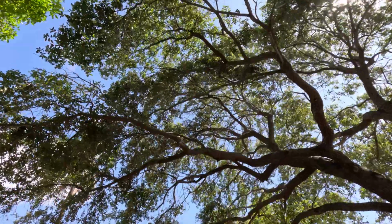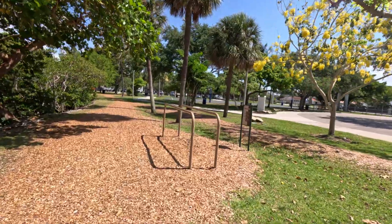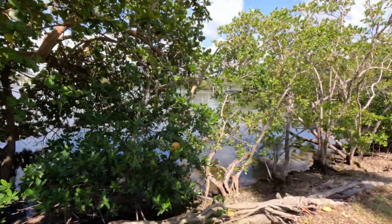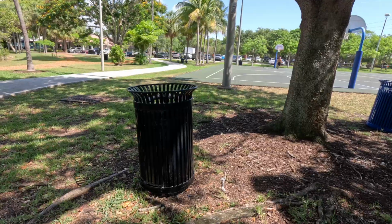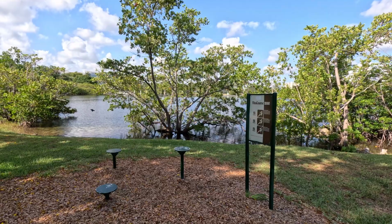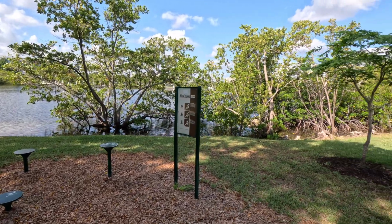And this shade really does wonders on a hot day like this. There's a little more equipment. It's right along the water, and it's definitely a pretty park if you're looking to get away from the city for a little bit. Just make sure to use the trash cans while you're here. It is a nicely taken care of park.